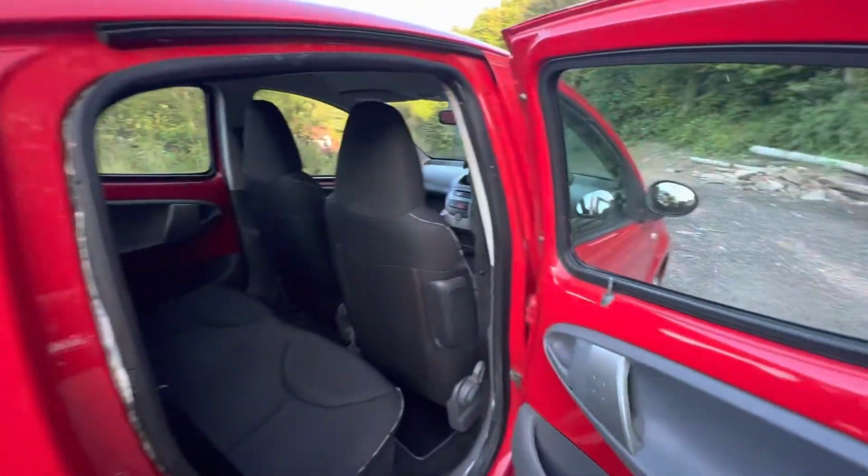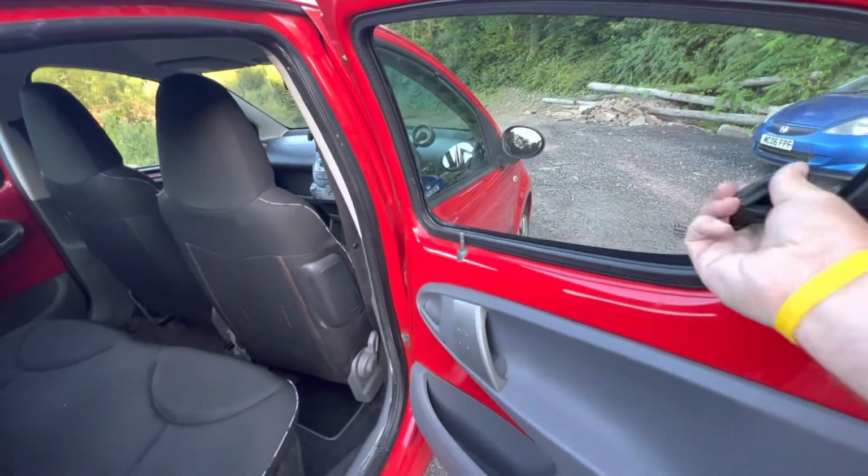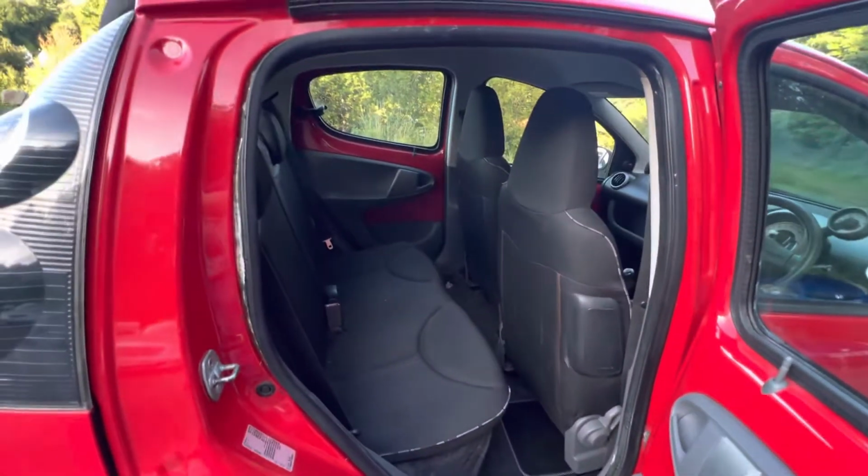Into the back, again, a nice simple design on the windows. They just literally pop out to open them, which I think is quite cool. We used to have that back in the 80s and 90s on cars, but you don't see it much anymore.